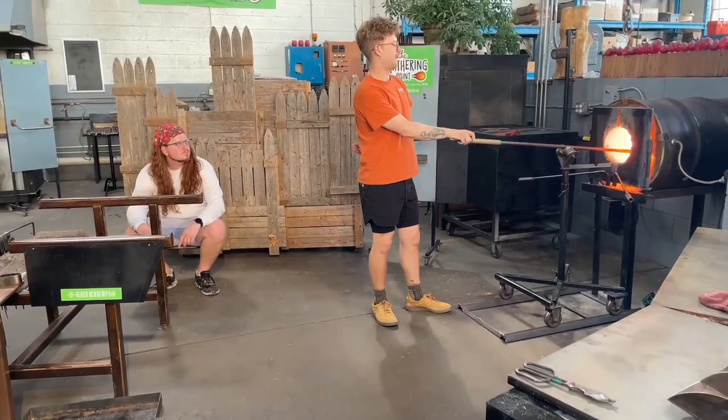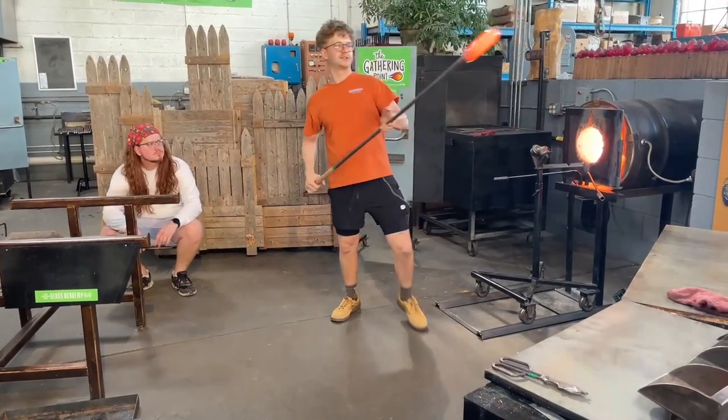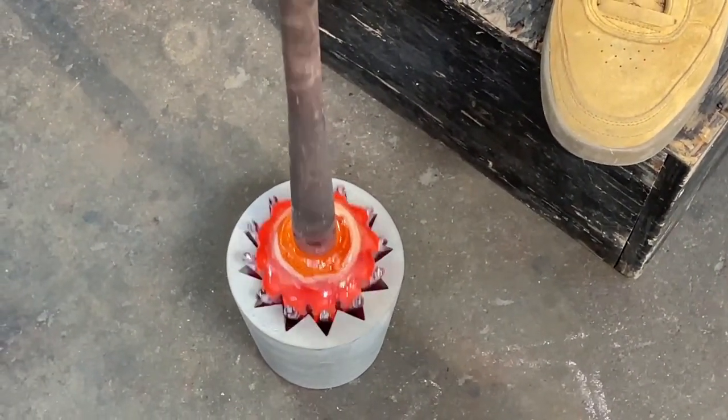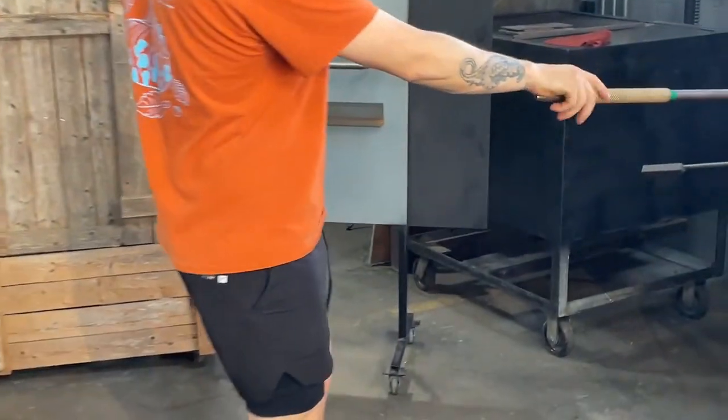This is the color pattern from that video. However, we're amplifying it 50% by adding our 2023 signature cane color. But watch it when it comes out, guys. So that was the Red Wings munch.